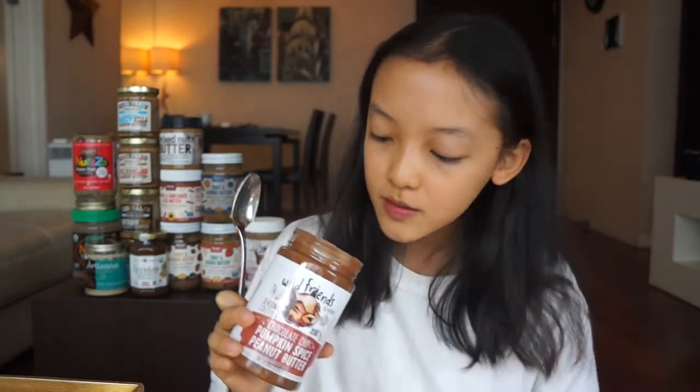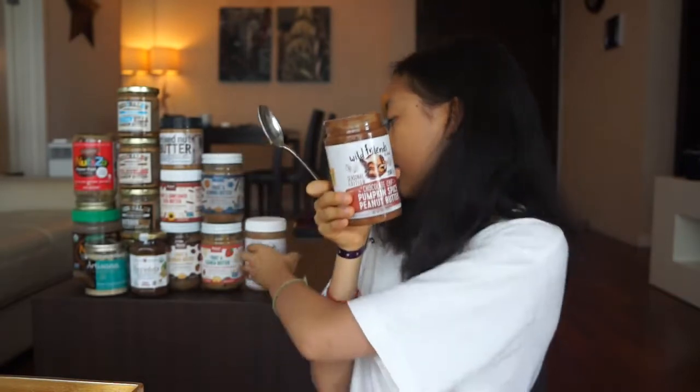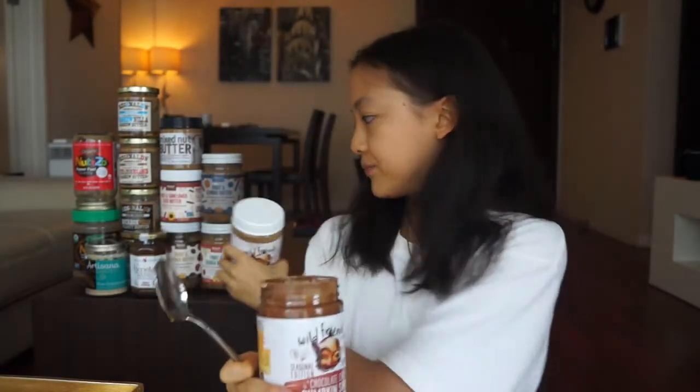So we have the two pumpkin spice ones, and the chocolate chip pumpkin spice peanut butter is my favorite Wild Friends flavor so far. When you first open it, there are chunks of chocolate chips, but they melted, so as you begin to stir the oil and the bottom part together, they just incorporate into this super creamy mixture. The color of this one is darker than the normal pumpkin spice butter, you can see. But this one is so much richer and just perfect. I love it. So good with the oats.